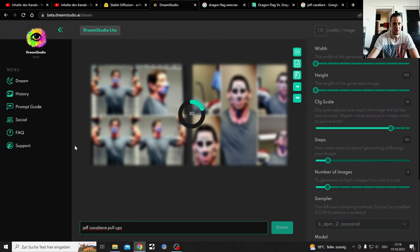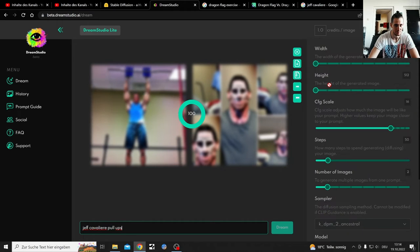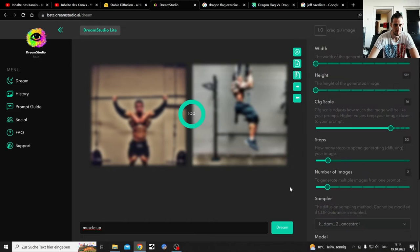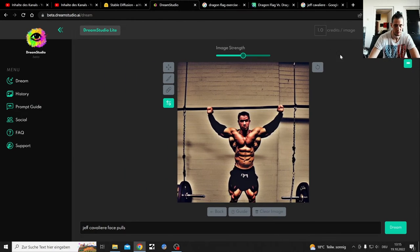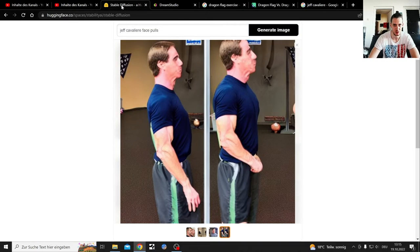Pull-ups. Oh, I guess the last thing I can look up are muscle-ups. Come on. Hey, that's not him, though. That's not him. Okay. Muscle-up. Easy exercise that everybody can do. Of course. Muscle-up. Yeah. What else did I expect besides a jacked dude? That's pretty accurate though. Get me out of here. Oh, God damn it. Doesn't matter. Video's over anyways.